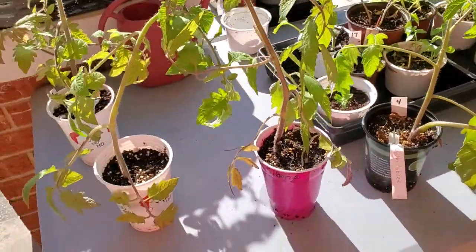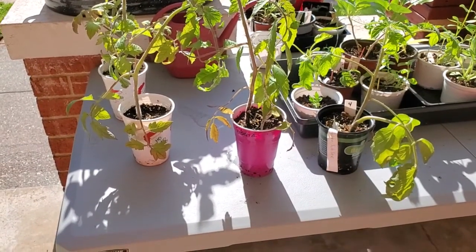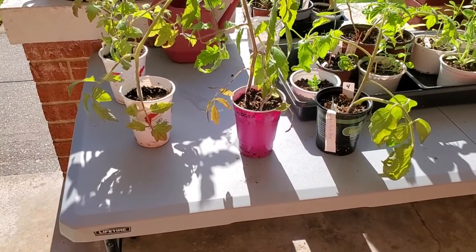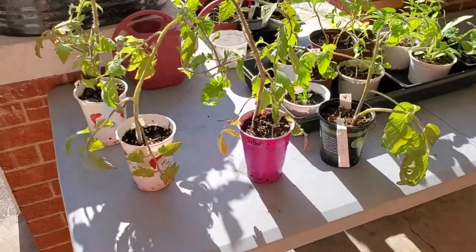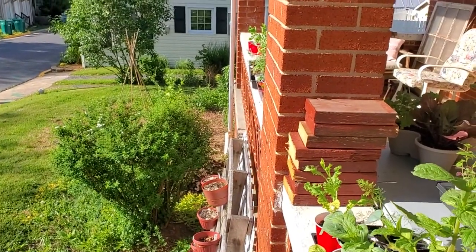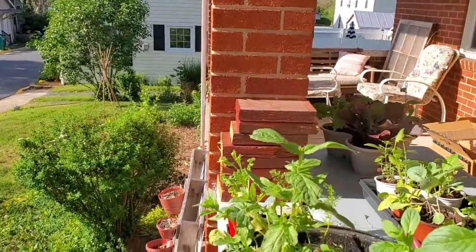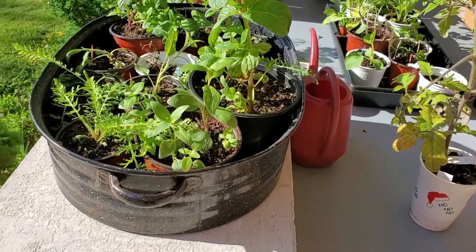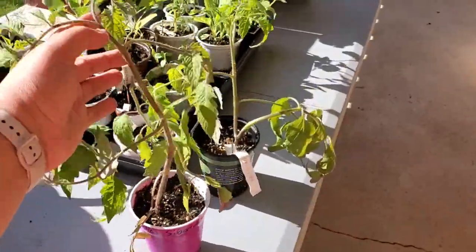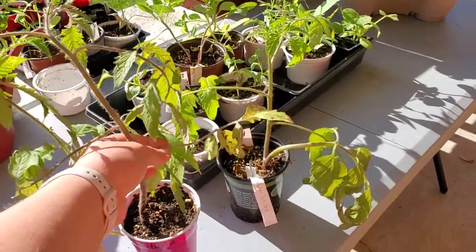So I think, rather than letting these get root bound in the pot, I'm going to take some of the last few buckets of compost I have that I got from a local farmer and just build a berm and lay these on the ground sideways over here in the sunny corner of the house and let them grow as a vine, which is what tomatoes do naturally anyway. We're the ones who try to train them vertically, but they actually naturally grow horizontally. So I may give that a shot, at least with the two yellow ones. I don't know. Tell me what you think in the comments.